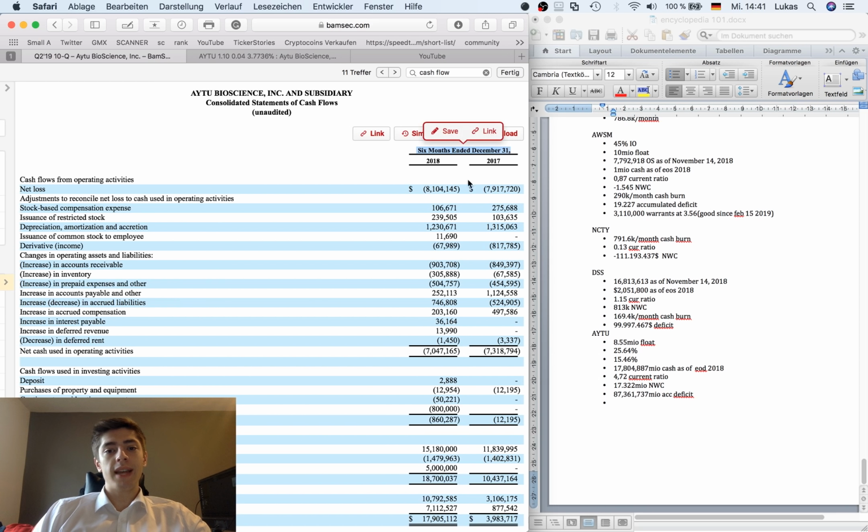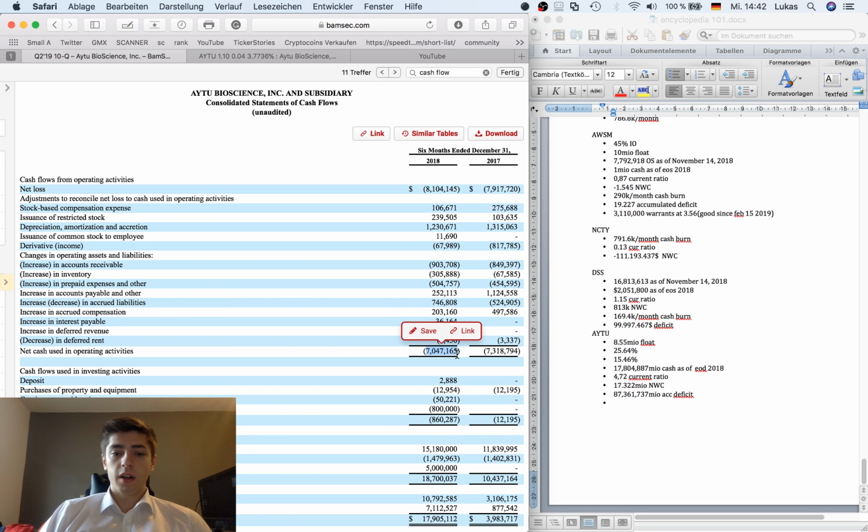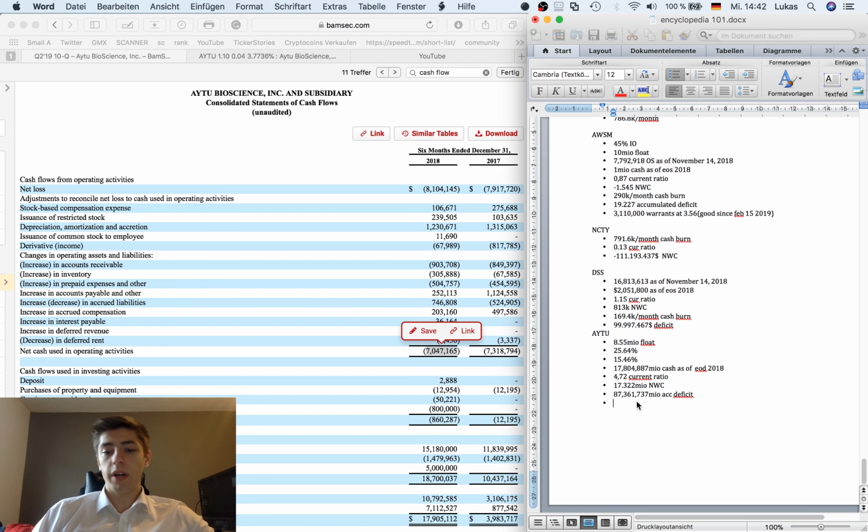All right, and then you look up and you search for the period. The period is in this case 6 months. Now you're going to calculate the cash burn, and you do so by taking the 7.047 million we just talked about and dividing that by 6, the period in which they burned the cash. You're going to find out that their cash burn is 1.174 million dollars per month. So you write that down too.